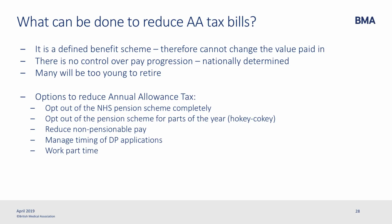Reducing non-pensionable pay to come back under the £110,000 taxable income level can help with tapering. For NHS work, it may be the case that working part-time is an option. When considering discretionary point applications, it's important to look at other income changes that year, especially increments. If considering taking on extra work, then time off in lieu is often preferable to extra pay. However, this is not always easy if it's due to workforce shortages.